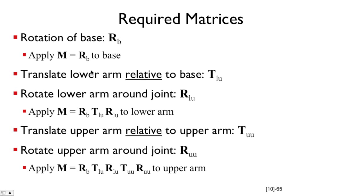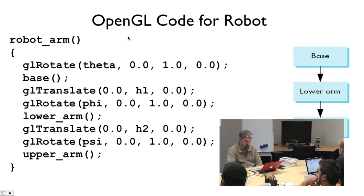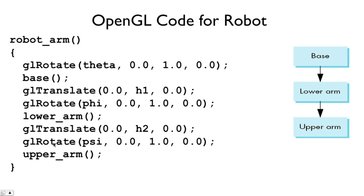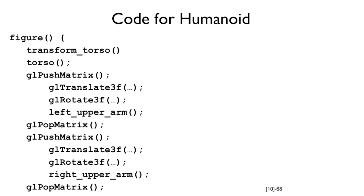So you'd have a whole set of matrices to do that. You have to be very careful with your pushing and popping to make sure that you isolate all the matrices. In this case, this would be the OpenGL code for the robot, where you'd have this GL rotate that would rotate the base, and then you translate to the bottom point of the arm. Then you'd rotate the lower arm, and then translate to the bottom point of the upper arm, and then you rotate the upper arm. Or you can have another example of a human where you've got a whole bunch of hierarchies. So when you're building objects in Processing, you might build an object hierarchy, and you'll have to think carefully about where you're going to apply your rotations. So there's code for humans.